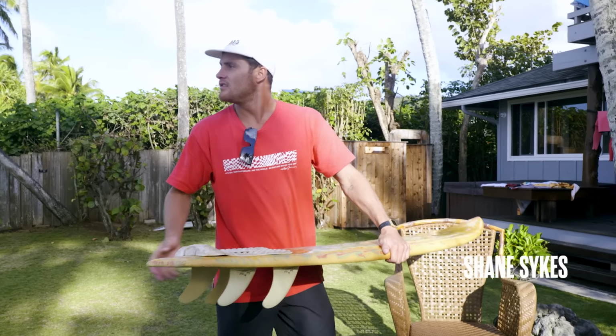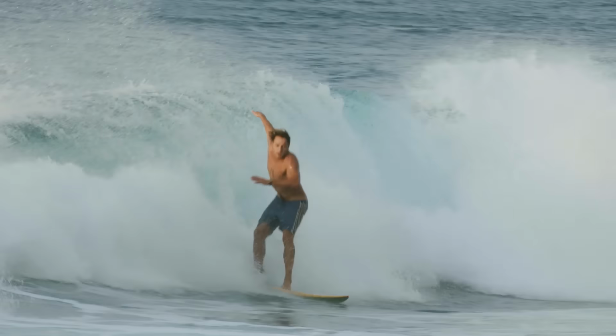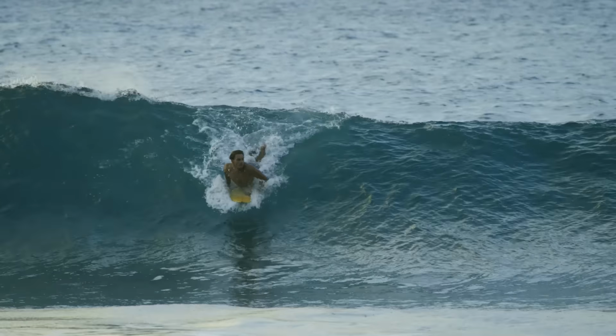And everyone was looking at it going like, what is that thing? And I'm like, it's Nate's hand shape. And they're like, what? And then Shano jumped on it for a couple of waves the other arvo. And he said he was getting a couple, but it definitely felt better on his backside. So maybe it goes left better.